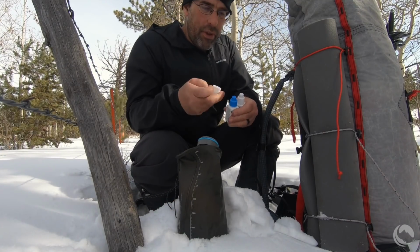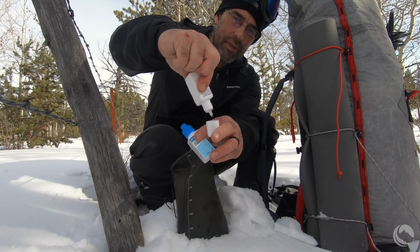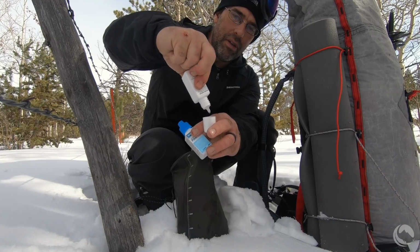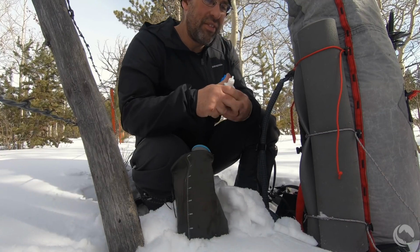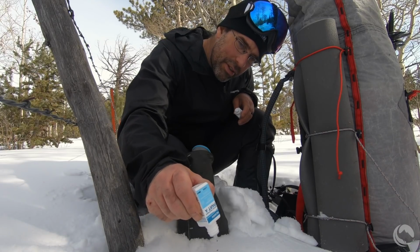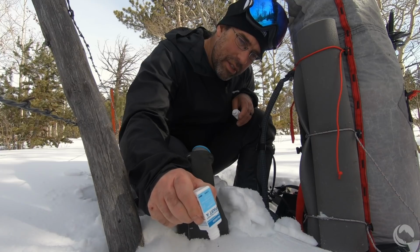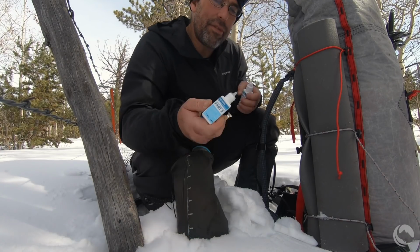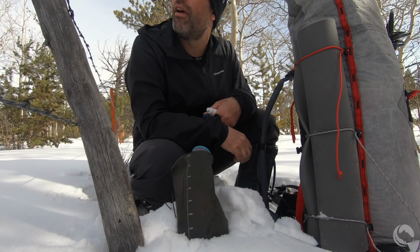Okay, I think we're ready for the Aquamira. We have 2 liters of water. I'm going to put 28 drops of each of part A and B because it's cold. Number two, this is rangeland for cattle. So you have to suspect that the water sources are perhaps more contaminated than a pristine mountain stream.